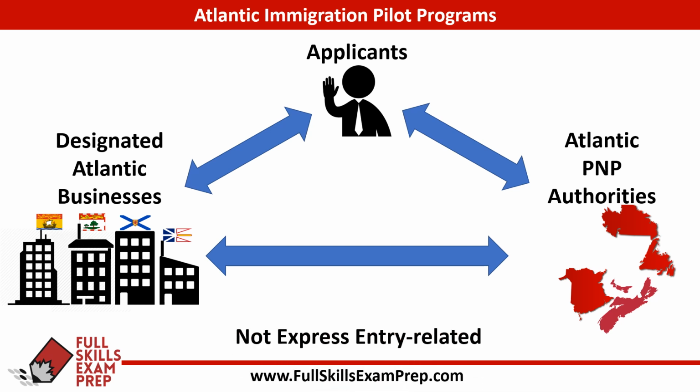Now something important to remember with the AIPP is that it is not Express Entry related. As we just saw in the previous slide, a lot of the provincial nominee programs have an element of Express Entry in them. Well, we're going to see that the AIPP is not Express Entry related at all.